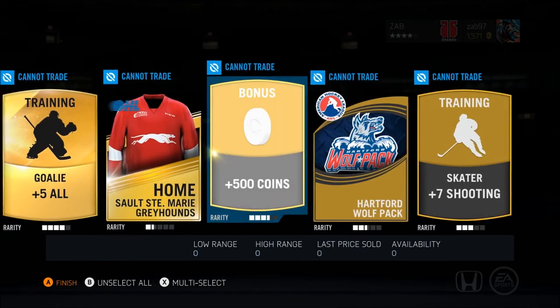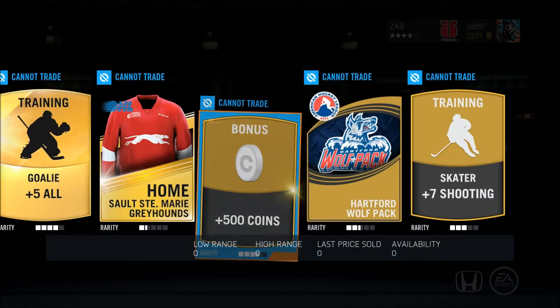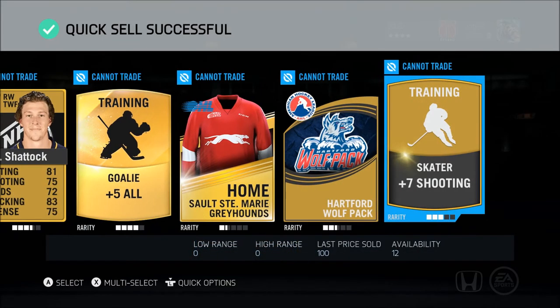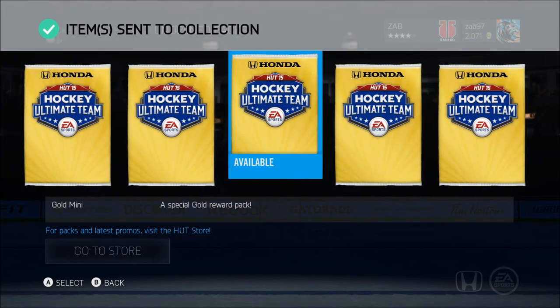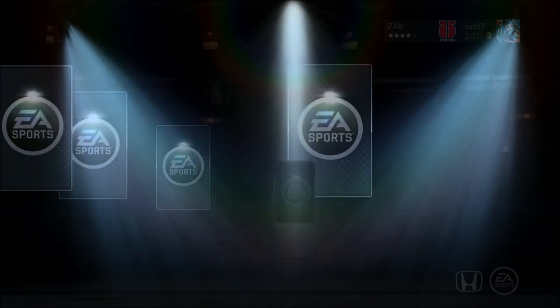Nothing. Already own you. Another 500 coiner. So we'll go ahead and redeem that. And I guess we'll just move on to the next pack again. Just luck's not turning our way here, boys. Let's see. Do we have a middle pack? There we go. Perfect middle pack right there, right in the middle. What do we get?